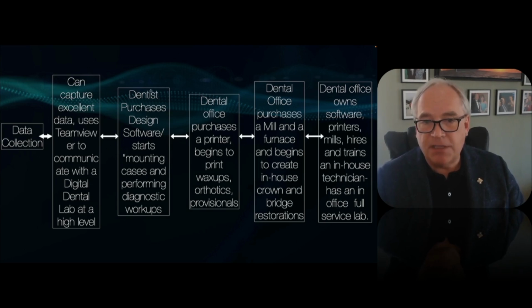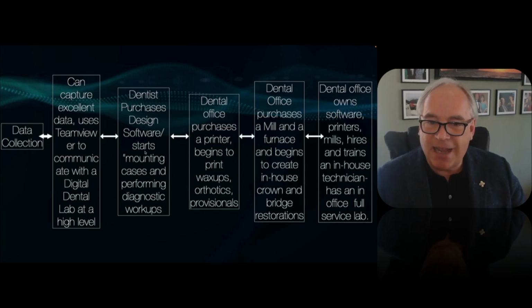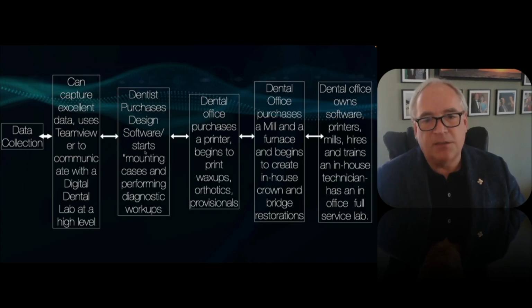The next step is that the dentist will purchase design software. That's the next big step, whether you're going to go with 3Shape, whether you're going to go with Exocad, whether you're going to go with RealGuide. And you can start doing some of these protocols like mounting models, like fabricating splints, doing your designs, surgical guides, and working towards even printing provisionals or dentures in-house.